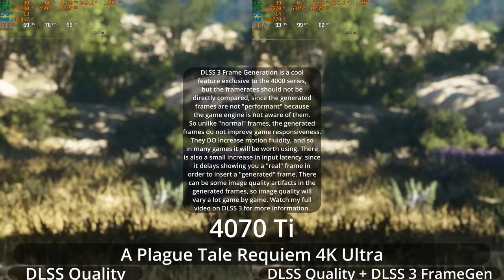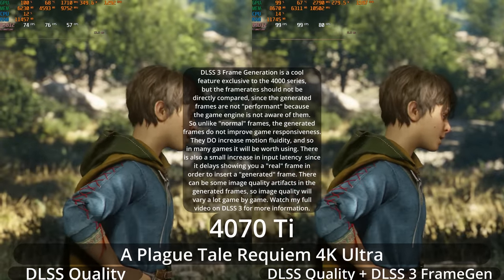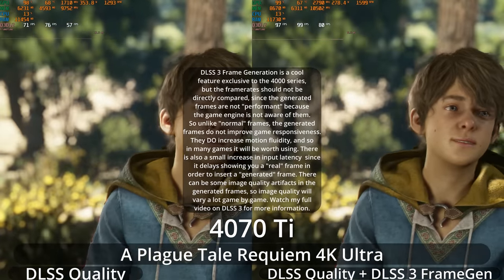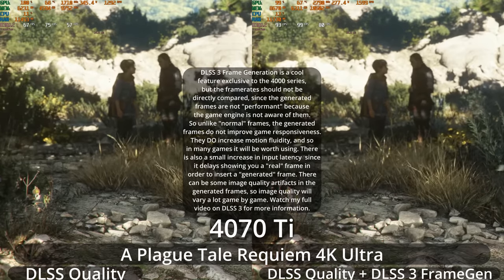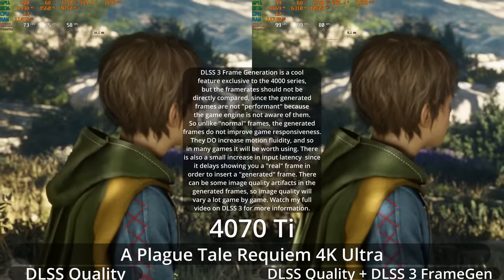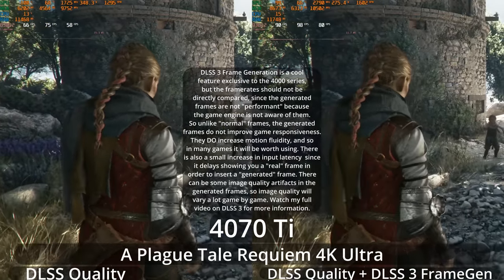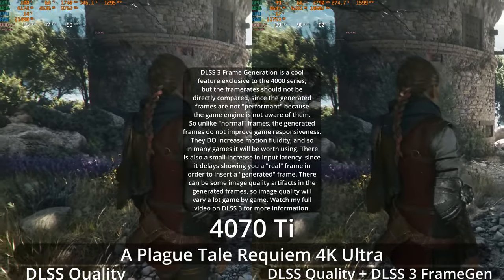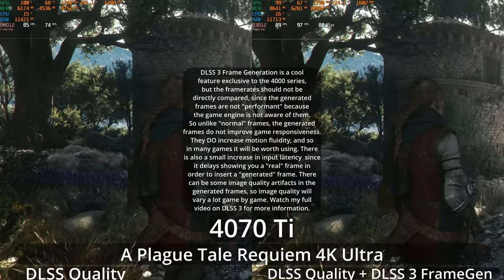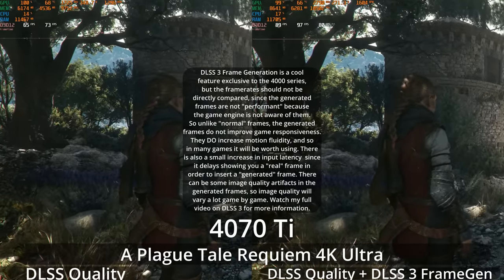Now, A Plague Tale: Requiem is one of the few games that does feature DLSS 3 frame generation, which the 30 series can't use, but the 40 series can. So notice that this is actually comparing the 4070 Ti versus itself, DLSS Quality versus DLSS Quality plus DLSS 3 frame generation. But be aware, as I read in my box on the screen here, and I have a whole separate video on this topic, that frame generation increases the motion fluidity by adding in generated frames, but those frames might not look as good as real frames, and they also don't improve the game's responsiveness.